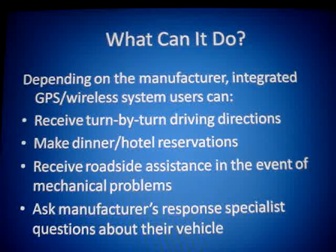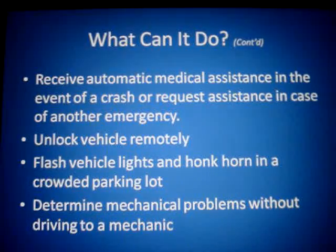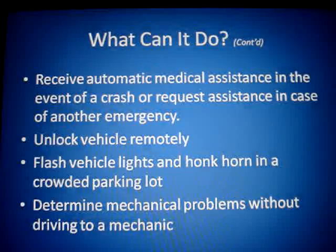What can a vehicle support system do for the owner of the vehicle? Depending on the manufacturer and the model, the integrated GPS and wireless system can allow users to receive turn-by-turn driving directions, make dinner, hotel, or travel accommodations, receive roadside assistance in the event of a mechanical problem, and ask a manufacturer specialist about their vehicle. In addition, it can automatically receive medical assistance in the event of a crash, or you can request emergency medical assistance in a different sort of emergency.